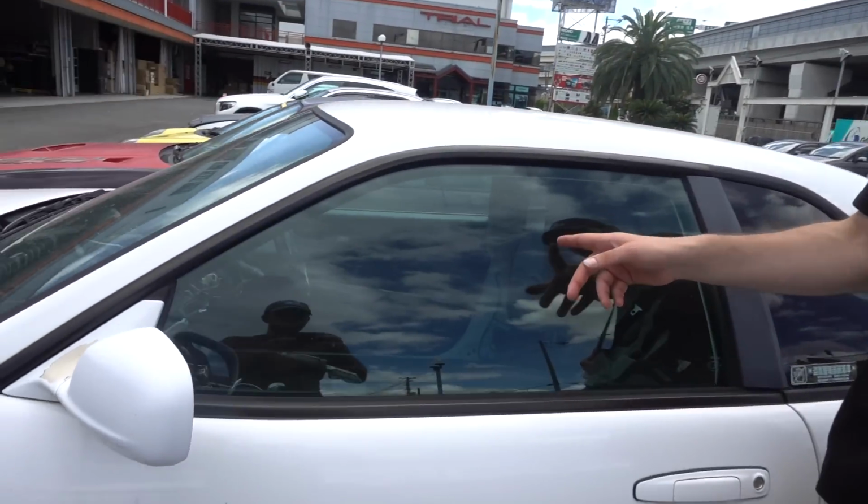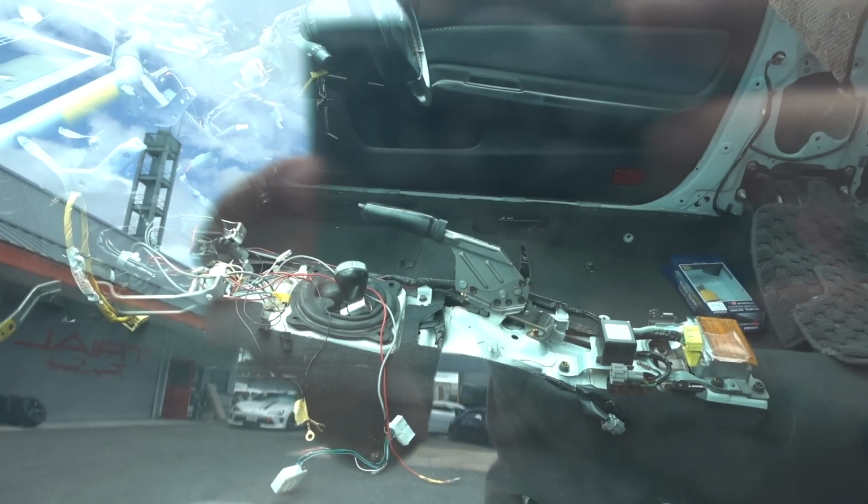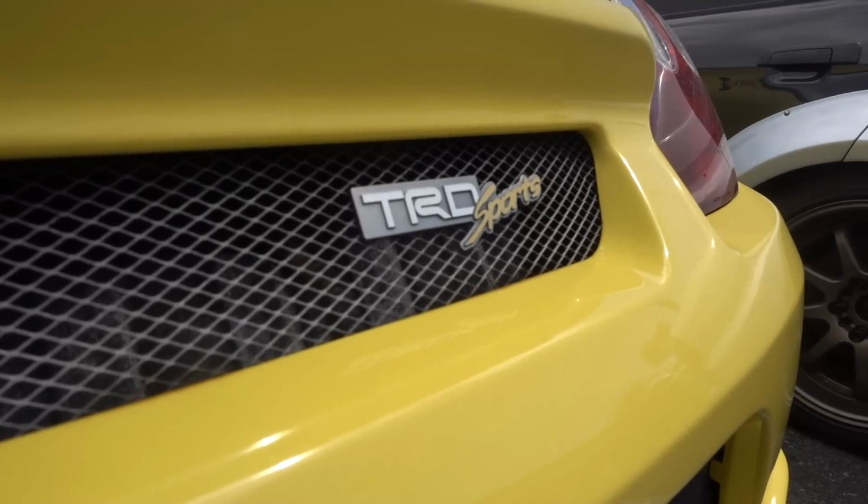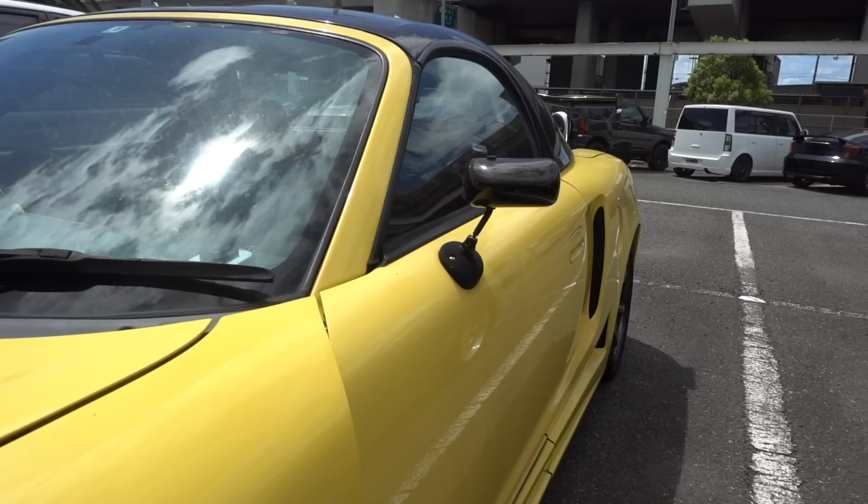It's also got a really short throw shifter. Oh, you see it? That's really short. Very notchy. Yeah, nice.